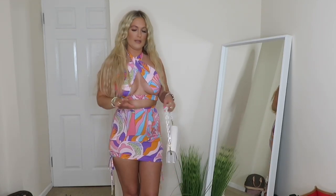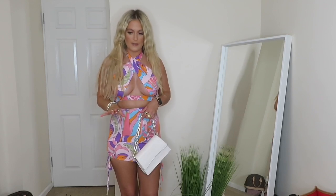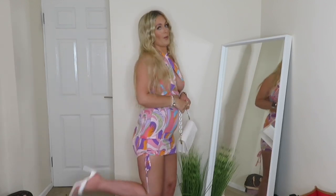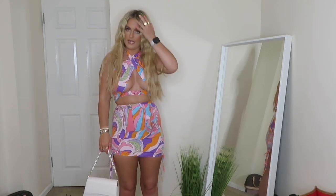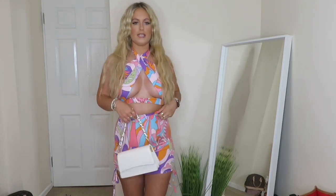Pink heels would be lovely. This don't have pink heels. Not going to buy any pink heels because I'm saving. So I've just got the white on again, which I think's fine. Tried blue, tried orange, nah. Not really that nice, but I just think this is stunning.